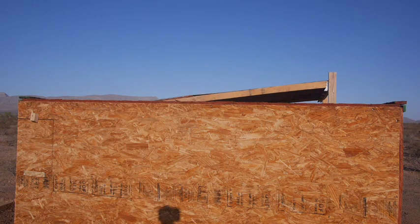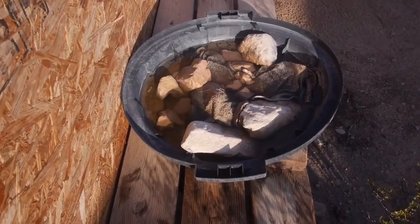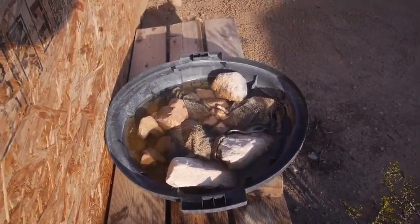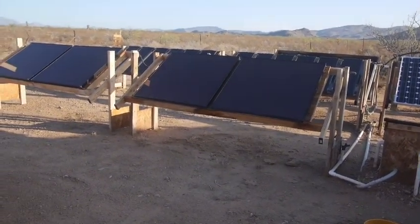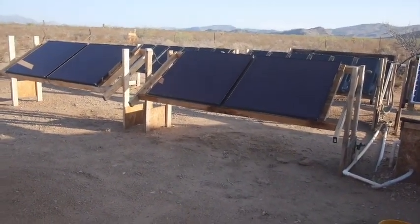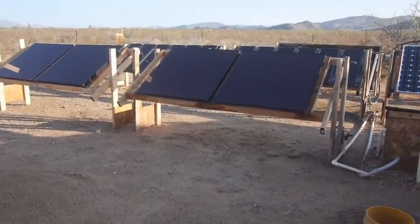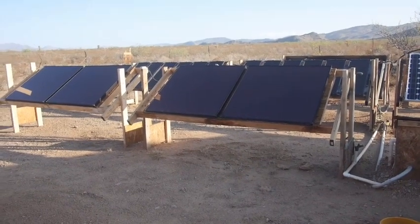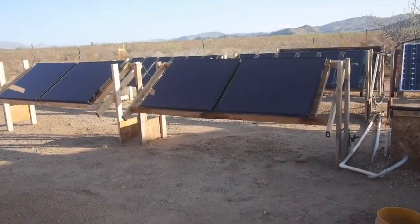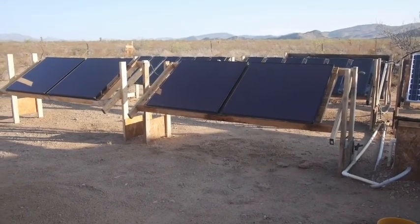Oh, and the bees made out pretty good too. There's their dish. They got some free rainwater. Awesome. And the panels look nice and clean. We got enough rain to wash the panels and get the ground wet so the wind didn't blow the dust up, because usually what happens, the panels will get wet from a little bit of rain, then the wind blows, and all the dust sticks to the wet panels and they just get trashed.